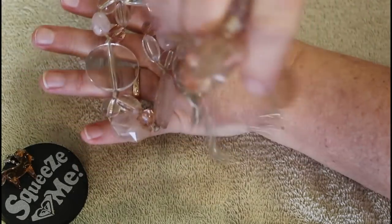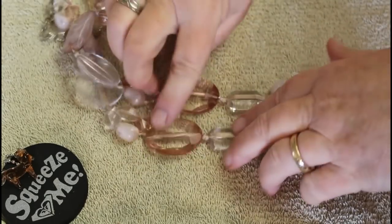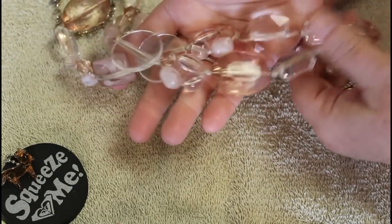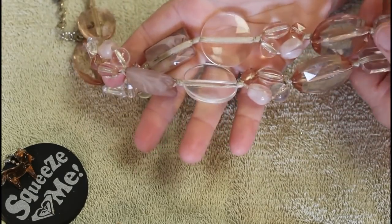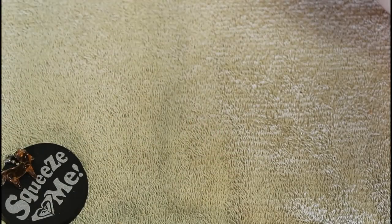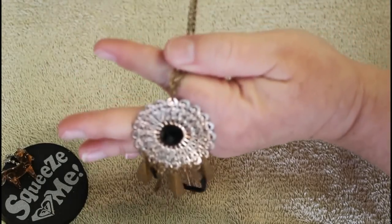With this blush color. Let's see. I love these. Look at these. These are my favorite here. These blush ones. Ugh, digging them. And these funky round ones. Okay, and it's very long, which I really love, my necklaces long. Those are fabulous. I love those.